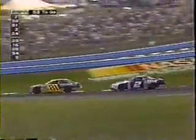And Rusty Wallace taking a peek to the inside of Kenny Wallace. So I don't want to take any chances with my brother here. I'll wait for another chance.